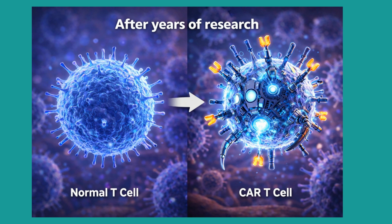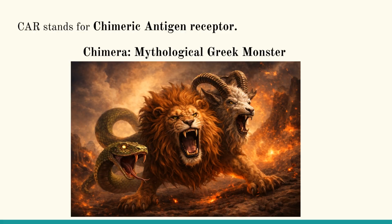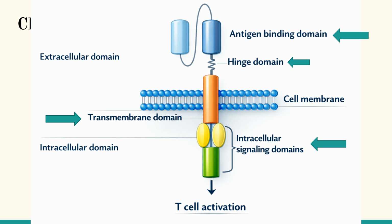After years of research, scientists developed the CAR T-cell, a genetically engineered version of a normal T-cell. CAR stands for chimeric antigen receptor. The term chimera refers to a mythological Greek monster composed of parts from different animals, reflecting the hybrid nature of this receptor. The chimeric antigen receptor is a synthetic molecule with multiple domains: an extracellular antigen binding domain, a hinge, a transmembrane domain, and an intracellular signaling domain.